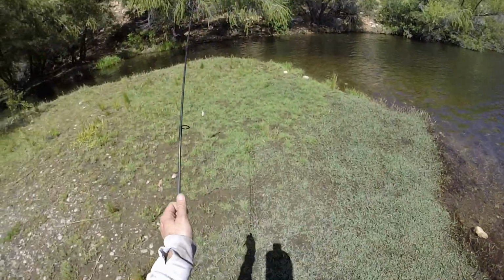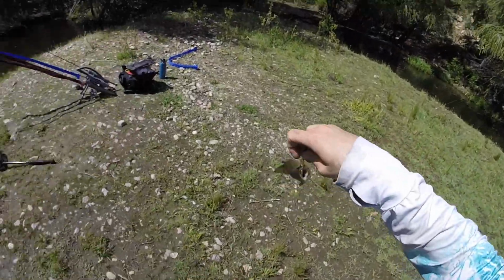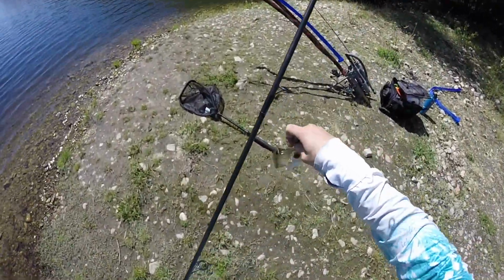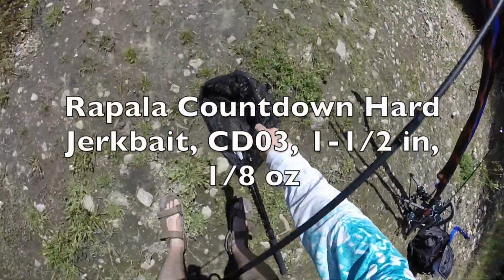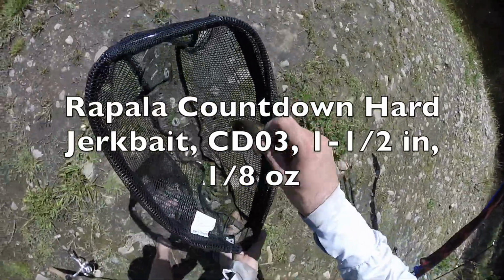All right, we got one. Man, these fish are fat. So that's a countdown Rapala jerkbait. It's the second smallest size. I believe it's a quarter ounce, maybe an eighth.